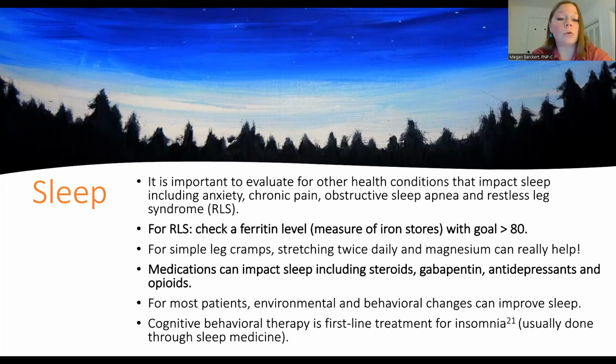I am also always thinking about other medications patients might be on that impact sleep, including steroids. Dexamethasone is a common one used during chemotherapy. Gabapentin is often used after surgery or for other side effects, and it can really impact sleep. The antidepressants and then opioids like hydrocodone and oxycodone, often used for surgery, all of these can have a negative impact on sleep. So the timing, dosing, et cetera, are all things to consider.